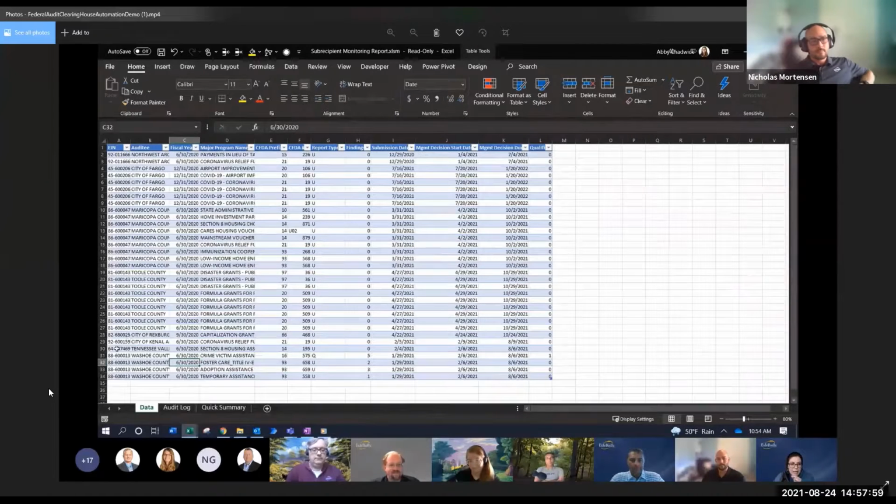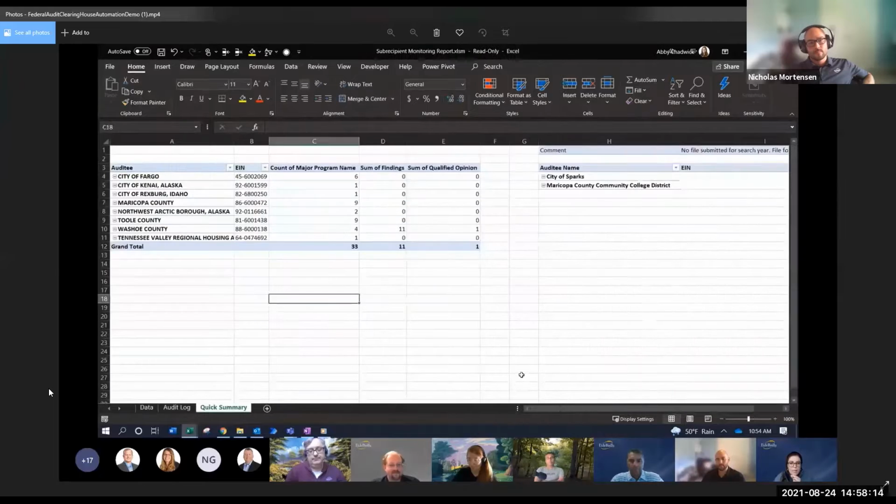Here, it has added from the 2 files we were able to download, it's gone in and pulled out all the major programs and the relevant information. So it's got CFDA numbers, report types, findings, dates. These dates are from the website that we pulled down. And it's summarized them all into this quick, nice, easy report.